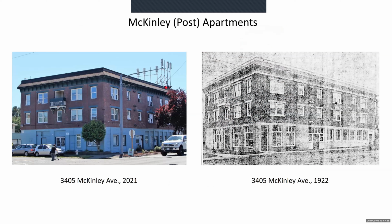So this is the McKinley Apartments, originally called the Post Apartments after William Post. So I wanted to talk a little bit more about this because we have a picture of it here from 1922, right as it had been built, and you can see how those commercial areas on the lower floor looked. And how they were open and had way more glass and so forth.